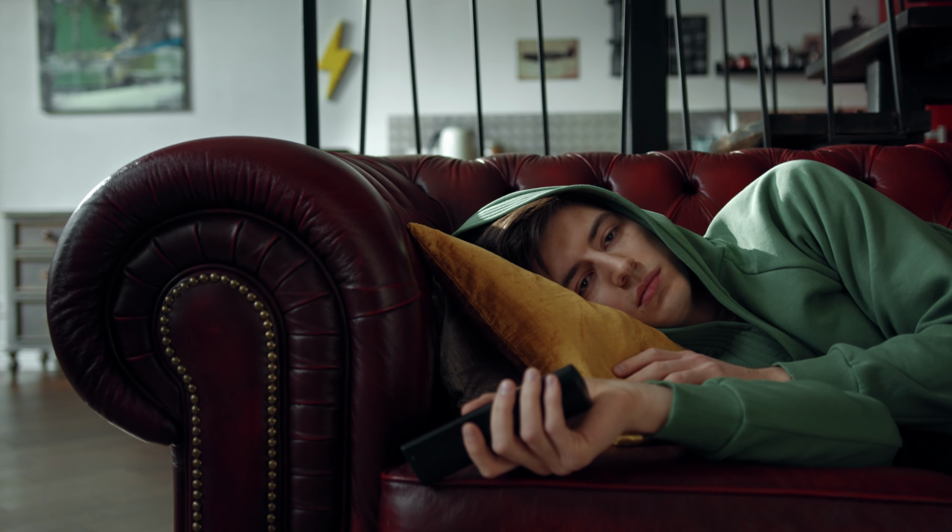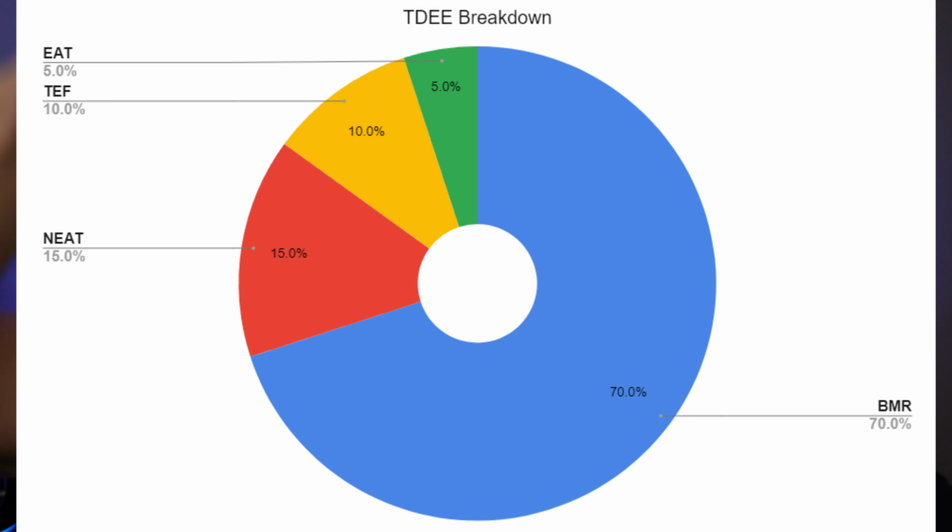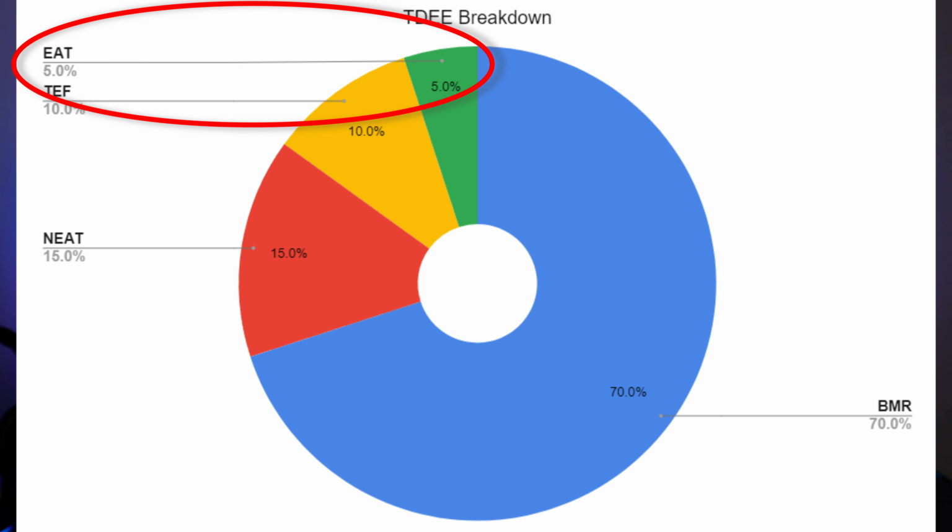So this depends on each individual person, right? I like to work out daily, so my EAT is going to be a little bit higher than someone who just comes home and watches Netflix all day, right? So your EAT can be very, very high, or it can be very, very low depending on how much you exercise. So what does this look like for the average person?